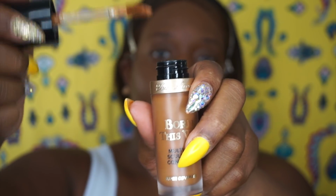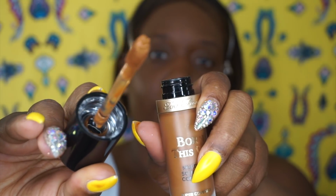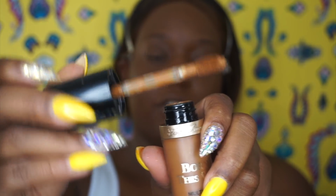Well, not a lot of it, but a nice amount comes out. You can see this diamond applicator, so you can get into that corner of your eye if you're placing concealer. And you just have a really nice amount of space, whereas most applicators are thin, so you feel like you need to dip back into your concealer. You may end up using a little bit more product than you necessarily need.